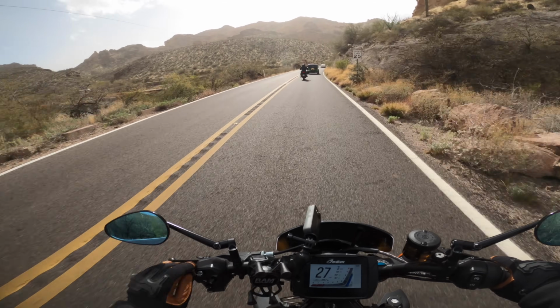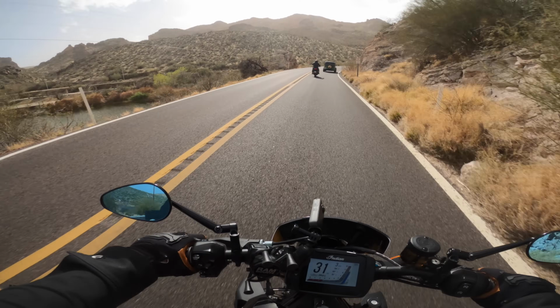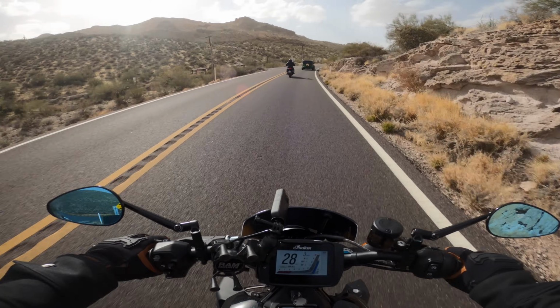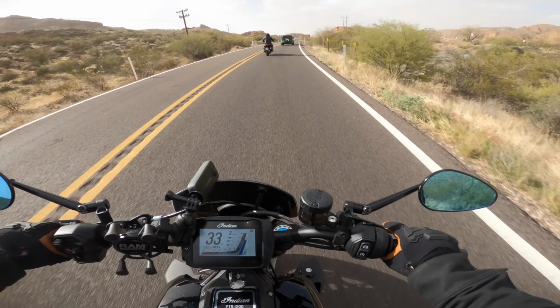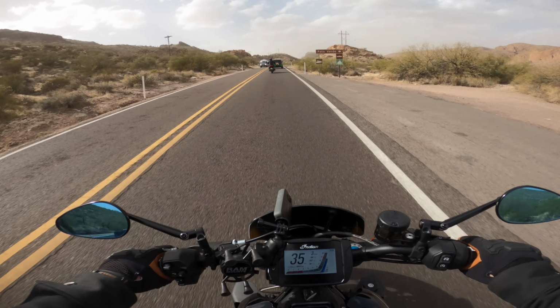Something I noticed right off the bat was that the motor feels familiar, even though the bike is new to me. It has the same feel, punch, and sound of the bikes I'm used to. But in this kind of package, where you're flicking this thing around, it's so weird.